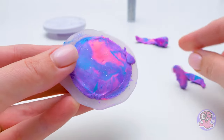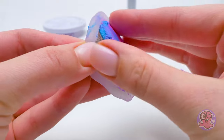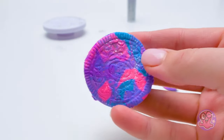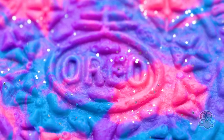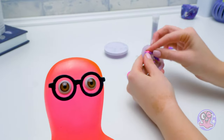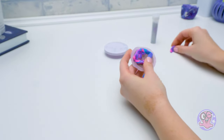All right, guys, now we can take it out of the mold. Be careful. Okay. Good. There. The first half is done. Oh, that's the best Oreo I've seen in my life, even if it's not edible.